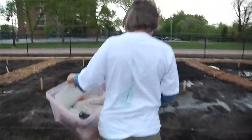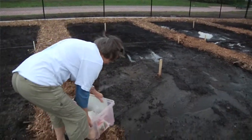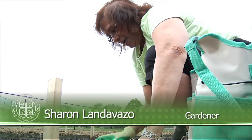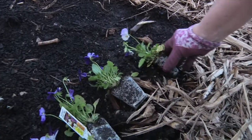I moved into a condo about 10 years ago, and I missed gardening, and so when I learned there was a garden plot going out here, I was very excited. People love to grow things. Fresh food is good for you. It's inexpensive. It gets you outside, off your sofa.